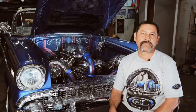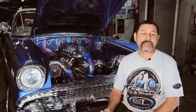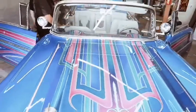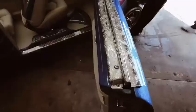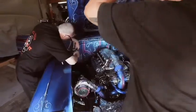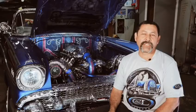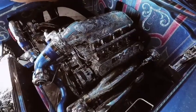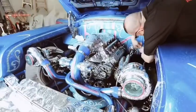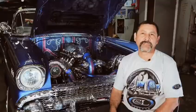That's the biggest question. Every time they go out, they always ask you, so what else can you do on it? It's a show car, there's always something to improve from every single angle. I've been doing this since the late 80s and I've never seen a car that is perfect, which gives you an allowance to improve. And that's every single car. I don't care how clean your car is, there is something on it that can be improved.